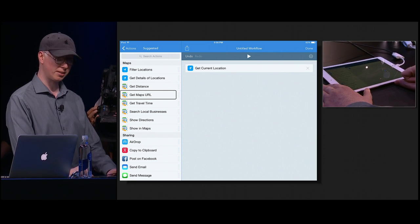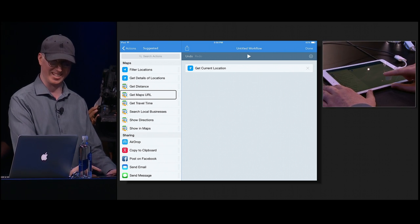By the way, isn't it wonderful that they've added those great hints? I mean, they're fantastic. It's basically a self-described app. It's great, isn't it?